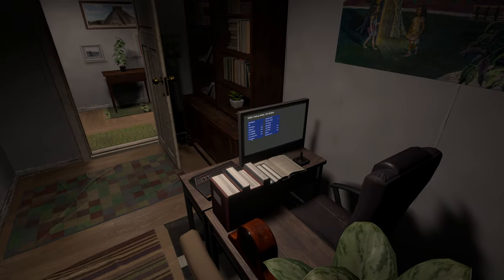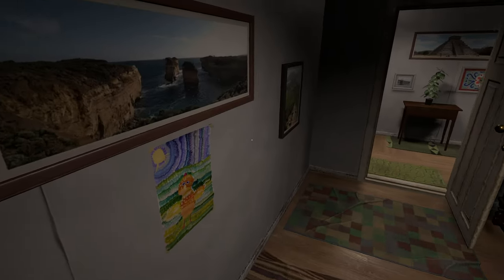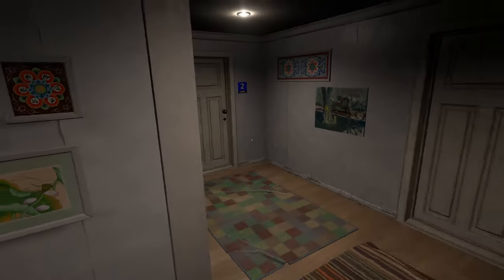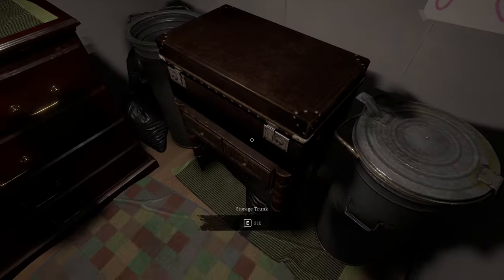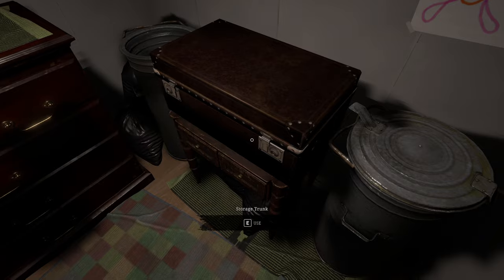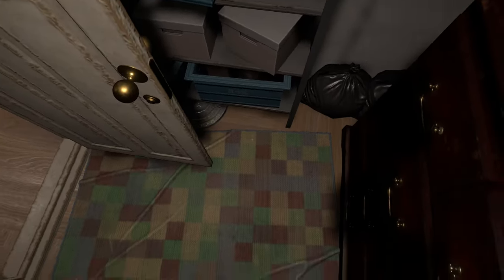And what's down here? Nothing. Oh, here we go. Oh, that's cool. They're in a debug mode for an Atari. I'm not seeing anything else in there. Thank God there's light switches. Storage trunk. Oh, wow. Really cool. So they have a storage system as well. I really like that.